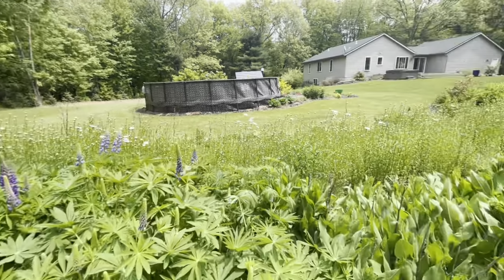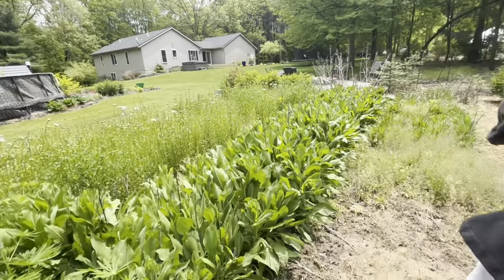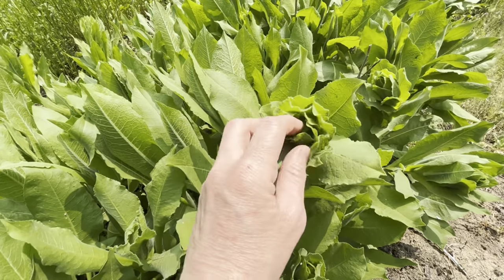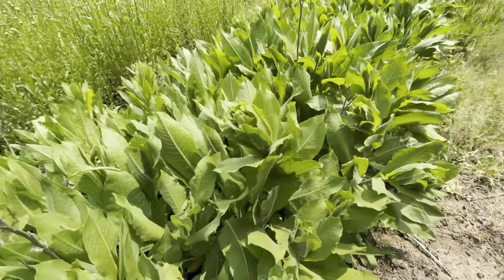What kind of daisy is that? Shastas are coming up. I don't know. No idea. What's that? Centaurea. It's a really cool big ball yellow head.